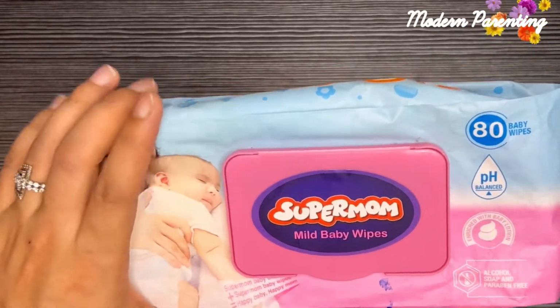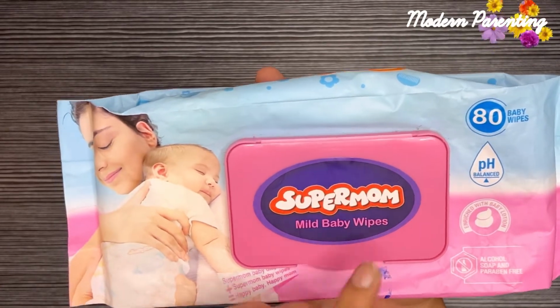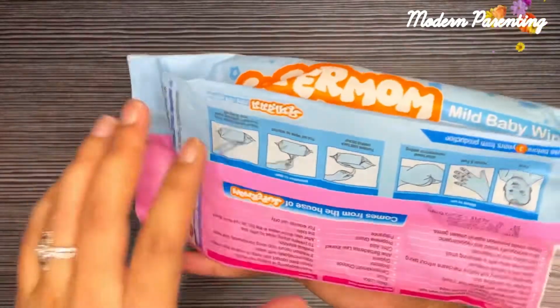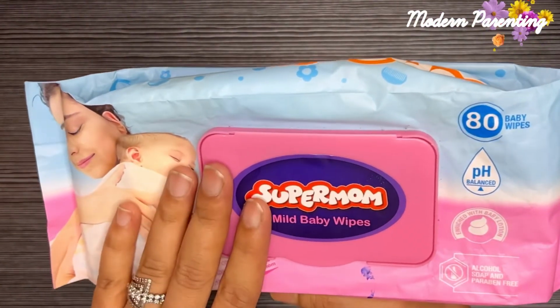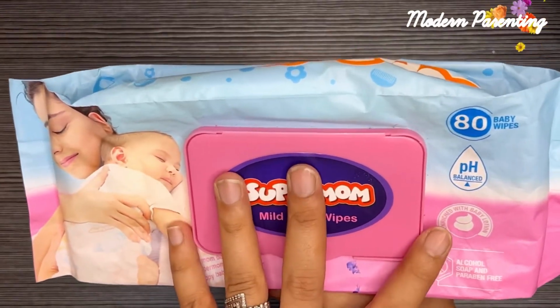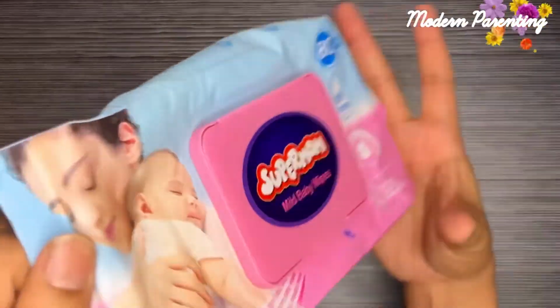So today I came up with this new product. It is called Supermom Milled Baby Wipes, and it is from the company Pharmaceuticals. This packet consists of 80 baby wipes. This is alcohol free, soap free, and it is enriched with baby lotion, and these wipes are pH balanced.